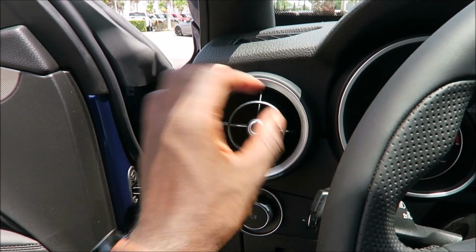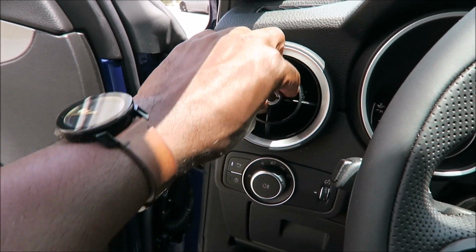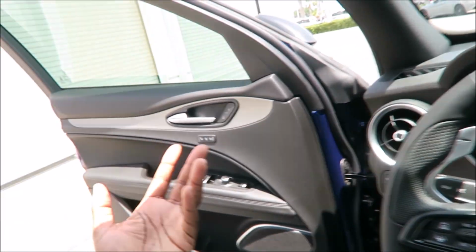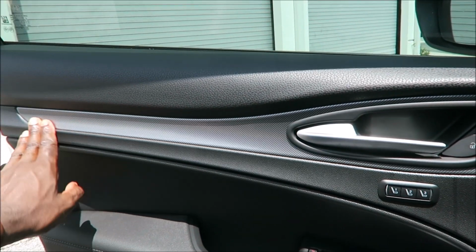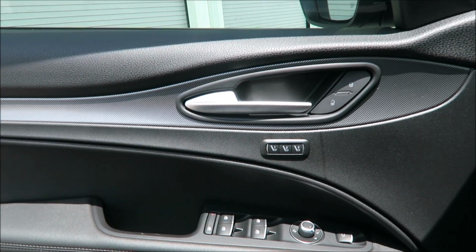Sorry if that's blowing into the microphone, but the HVAC unit and the turbine grills, I mean, it just looks really cool for the AC unit, the heating unit. You also have stuff like the aluminum trim for this model because it's the sport model. All right, so you'll see the aluminum trim going around here. It's kind of like a carbon aluminum, and then you also have the aluminum door handle to go with it.